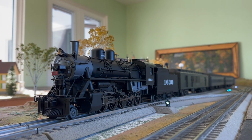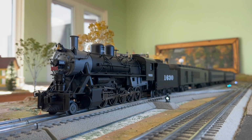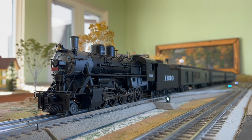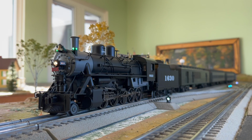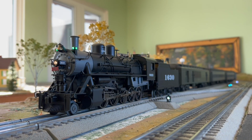Trailer and brakeman, let's get an application for continuity test. Good application, okay to release. Trailer and brakeman, we have good set, good release, good continuity on timetable train number one. Over. That's a roger. Good set, good release, good continuity on timetable train number one. Out.